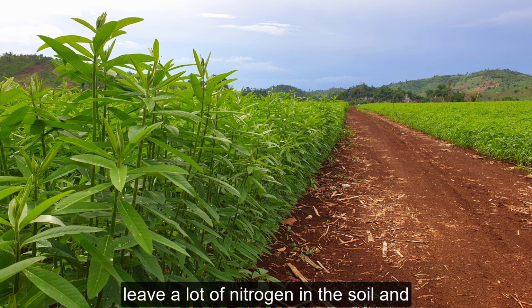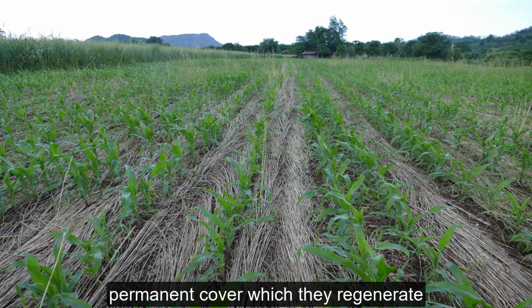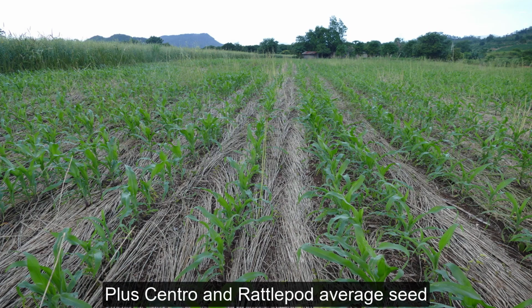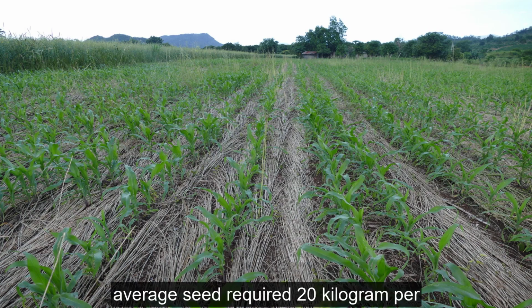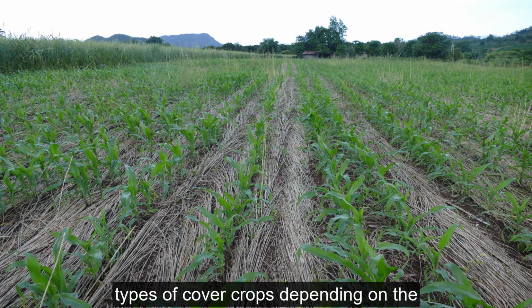Long-lived mixed cover crops leave a lot of nitrogen in the soil and are produced by permanent and semi-permanent cover, which regenerates during the rainy season when we alternate with the main crop. LM1, Stylo plus Centro and Rattlepod, average seed required 24 kg per hectare. LM2, Stylo plus Rattlepod, average seed required 20 kg per hectare. These can be mixed with other types of cover crops, depending on the farmer's interest.